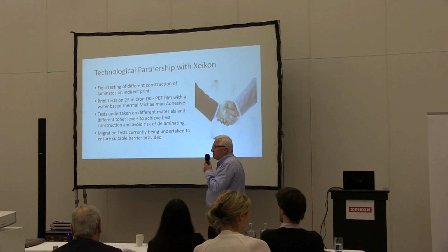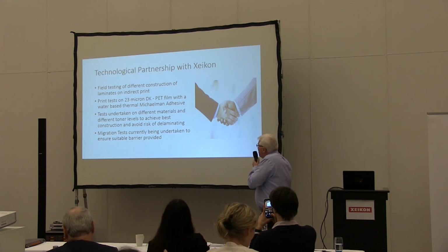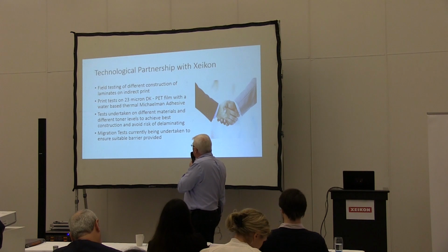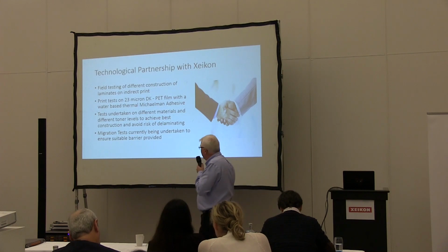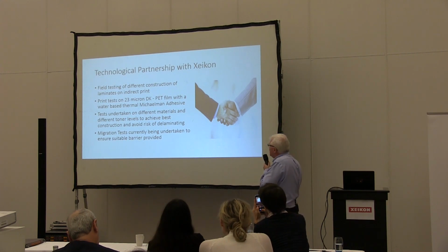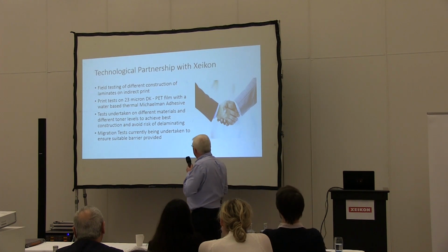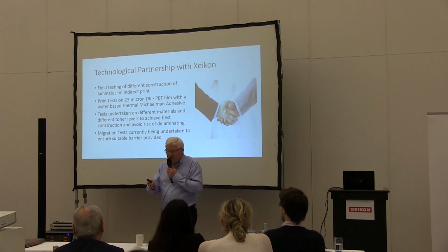So how have we achieved this? Well, we've sought the support of Zycon to help us field test different constructions of laminates on indirect print. We've done numerous tests on printing on a 23 micron DK PET film with this water-based thermal Michelman adhesive. We've undertaken a series of tests on different materials and different toner levels to achieve the best construction and avoid the risk of delaminating. We're also in the process of undertaking migration testing to ensure that the barriers we're putting into the pouch are suitable for the types of product that is going into the pouch.